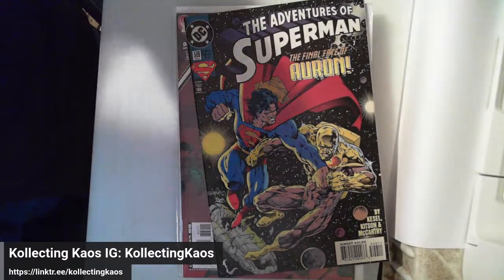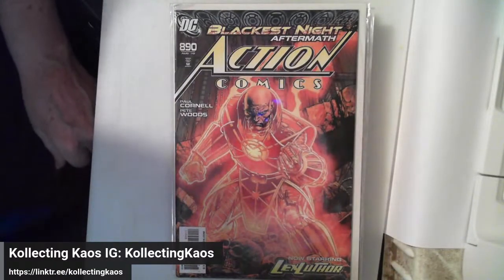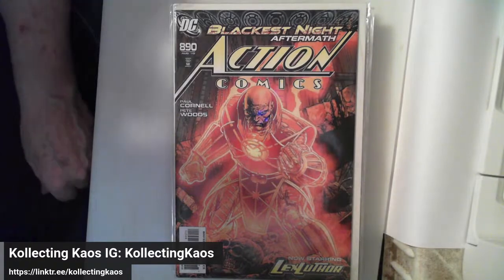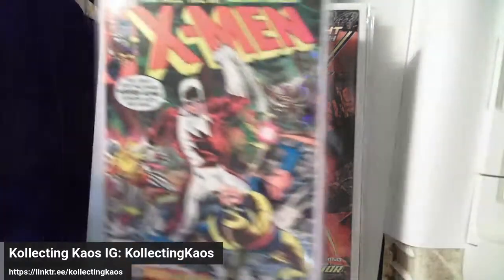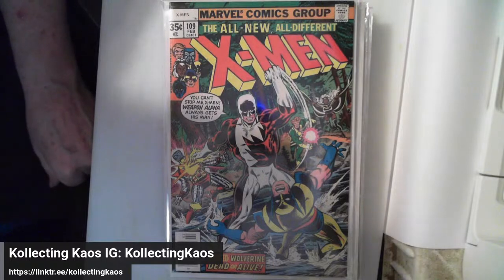Next up, Action Comics 890. Lex Luthor cover. That's a $5 book all day long. And I do see him selling for more than that. Next up is my $175 X-Men. That one probably is going to end up on eBay. I'm going to take that off.